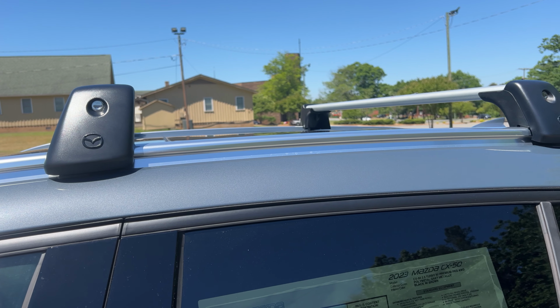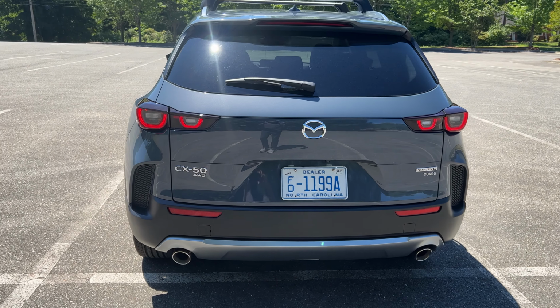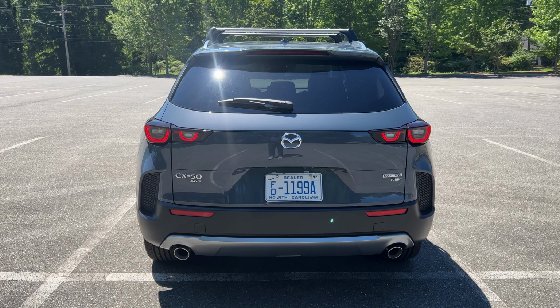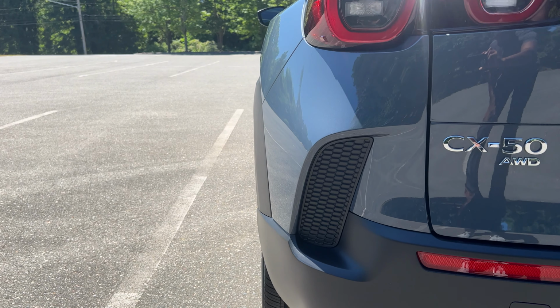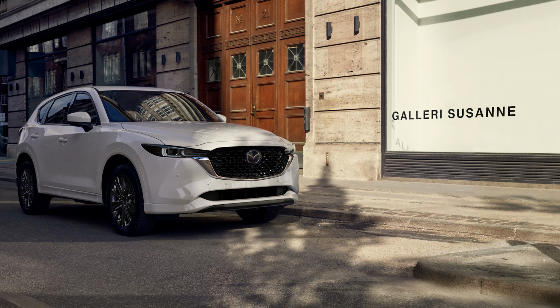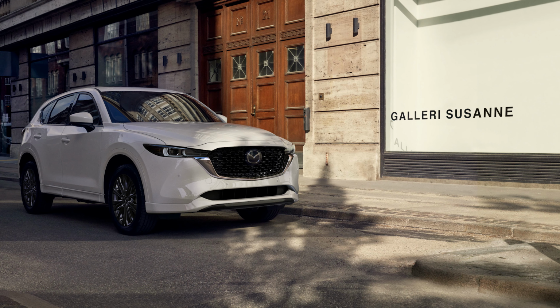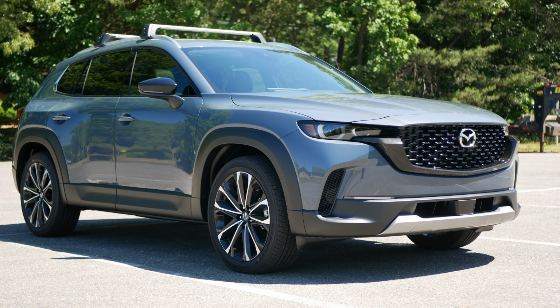The rear also receives LED lighting. Like the front, the back has flared fenders, but unlike the front, the vents at each corner aren't functional. I think the styling looks fantastic, and I prefer the more rugged look over the CX-5's more elegant look. However, it all comes down to preference as both vehicles are very well designed.